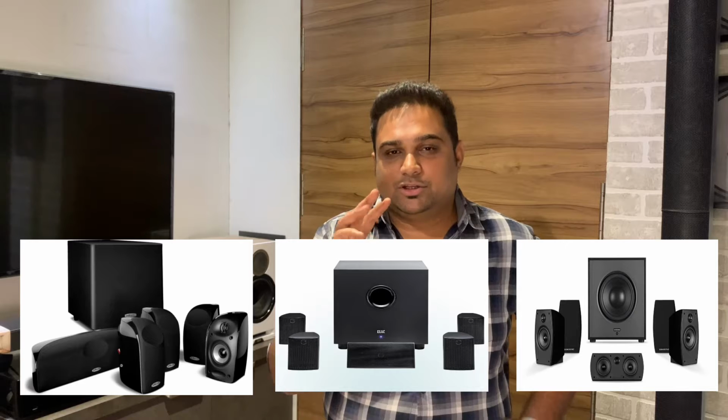And today we are going to talk about 3 such speaker packages. The first one is the Polk TL 1600, the second one is Elac Cinema 5, and the third one is Sonodyne Micro HTS package.